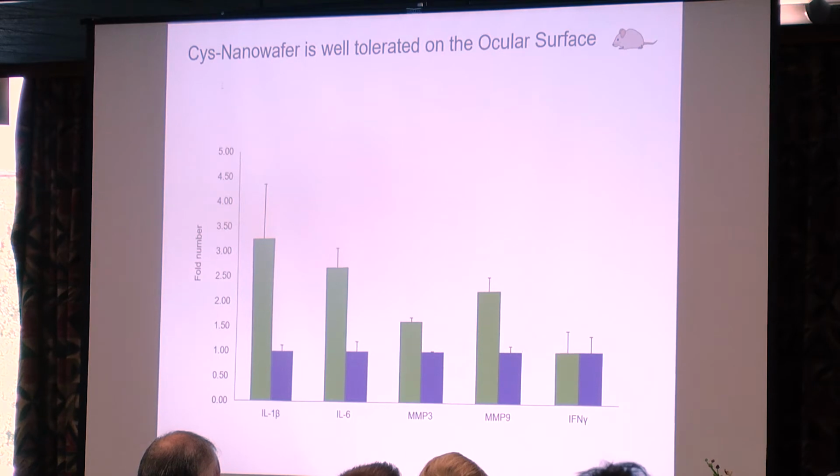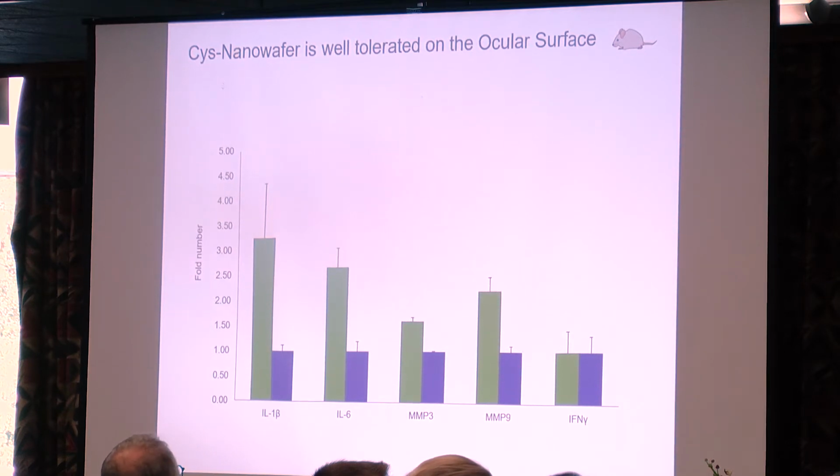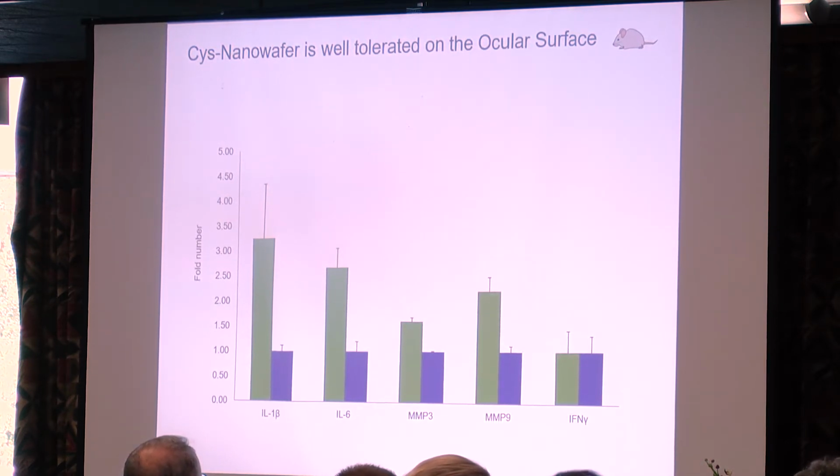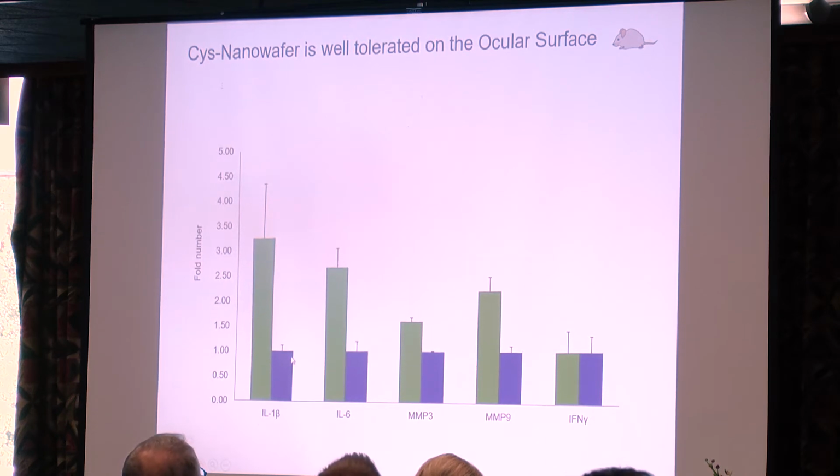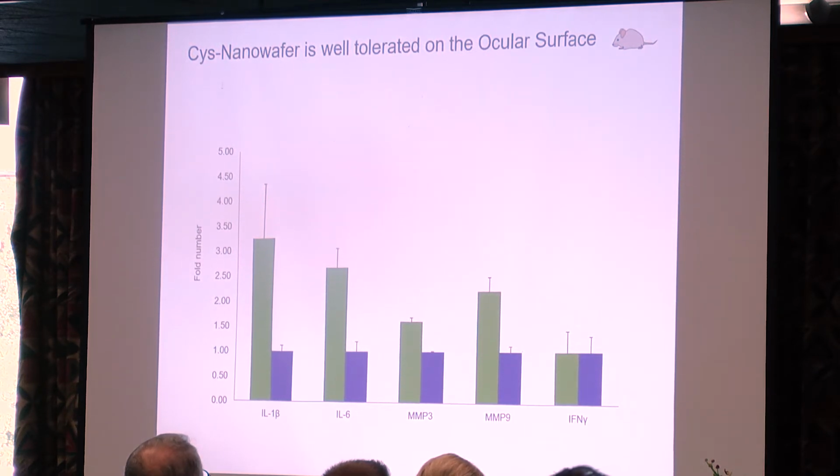And then finally, there's a lot of issues with irritation with the drop, and we wanted to demonstrate, we were hoping, that the nanowafer would be less irritating to the eye. That's one of the concerns for the FDA, that it might irritate the eye. So we applied drops to the surface of mice for a month, twice a day, and then applied a cysteamine nanowafer daily, and compared pro-inflammatory cytokines in tears. I'm sorry, the little key is not available, but green is the drops, and blue is the nanowafer, and you can see that there's just less inflammation in the tears.